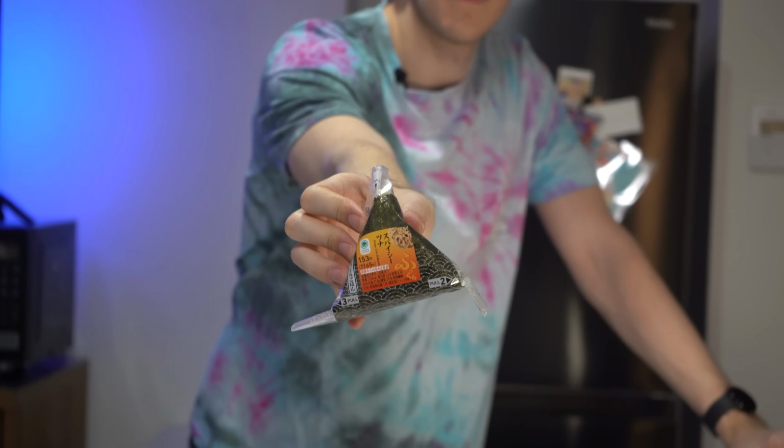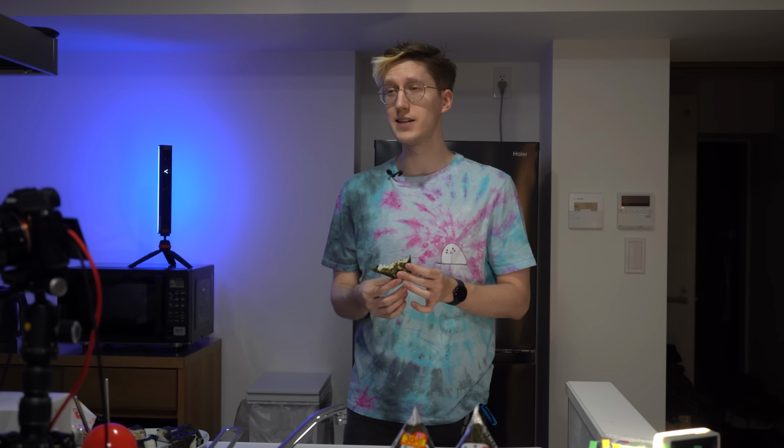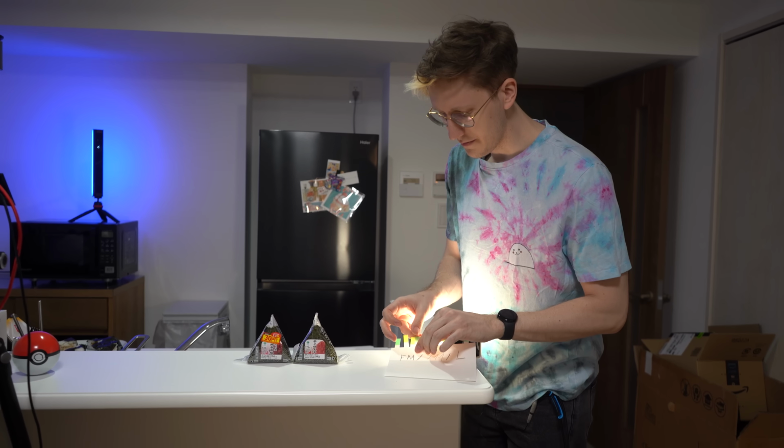Next up, green chili and bonito. This looks great. Could this be a candidate to the best alongside tuna mayo? Oh yeah, I can definitely taste the chili flakes, but it didn't taste bad. I'm gonna say it's green. I would buy this again.